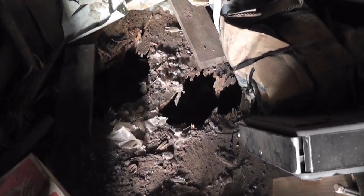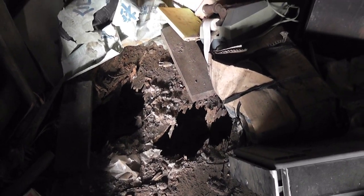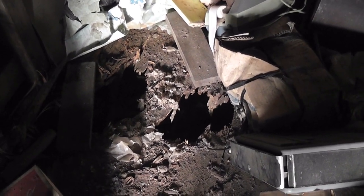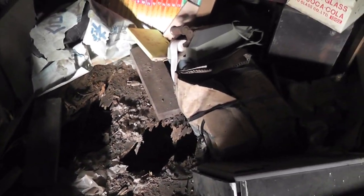Here's where I broke through the floor there. So I need to replace all this floor. Be real careful. There are spiders, and fairly venomous ones, up here. There's also snakes up here. So if you break through the floor of an old farmhouse, get your feet out of there. You don't know what you're getting into.